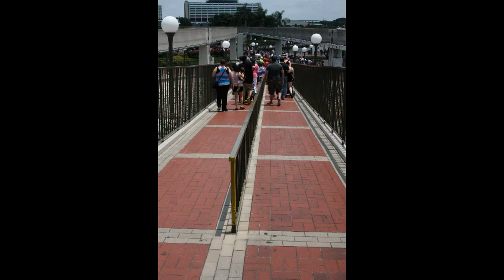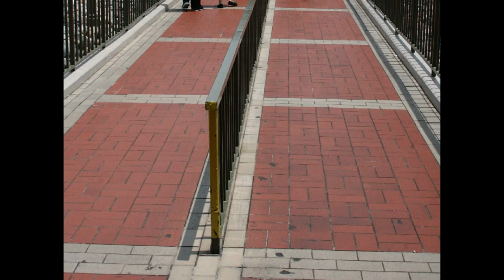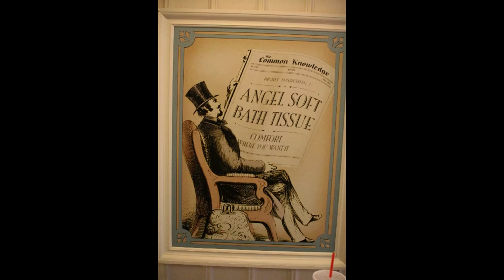Now, once we arrive at the Magic Kingdom, I thought I would call attention to this. I hadn't seen this before. It's a yellow sticker of sorts on the outside of this particular handrail so that people don't run into it not noticing that it was there. It's started to fray a little bit already, but I thought that was an interesting touch. They wanted to keep people safe.